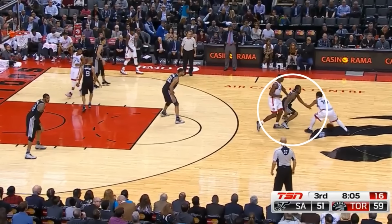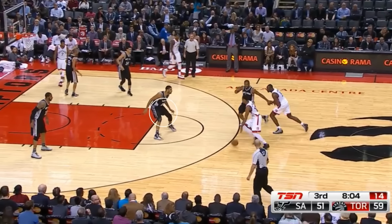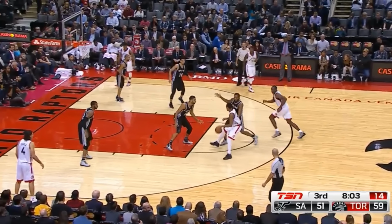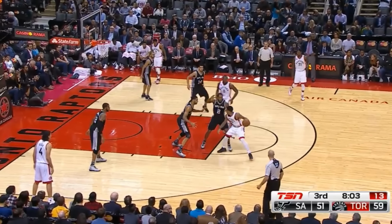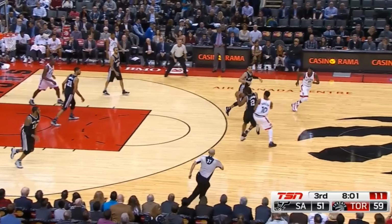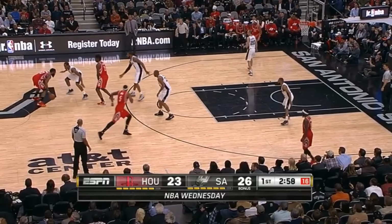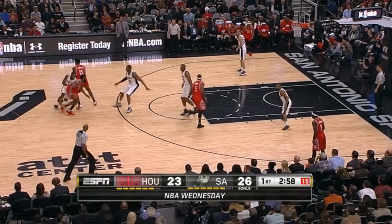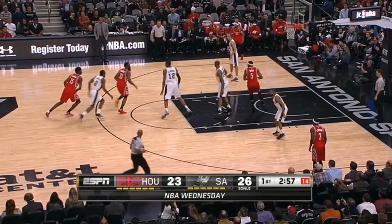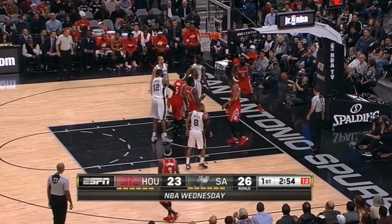Here's one where he starts with aggressive pressure before dropping under a screen. Duncan contains the ball for a brief moment while he recovers to get back in front, and when DeMar tries to reset, he's met by the claw. Here's a real similar one, except this time he's gonna chase James Harden over the top of the screen, once again funneling him into that drop, while he gets back into the play for a block from behind.